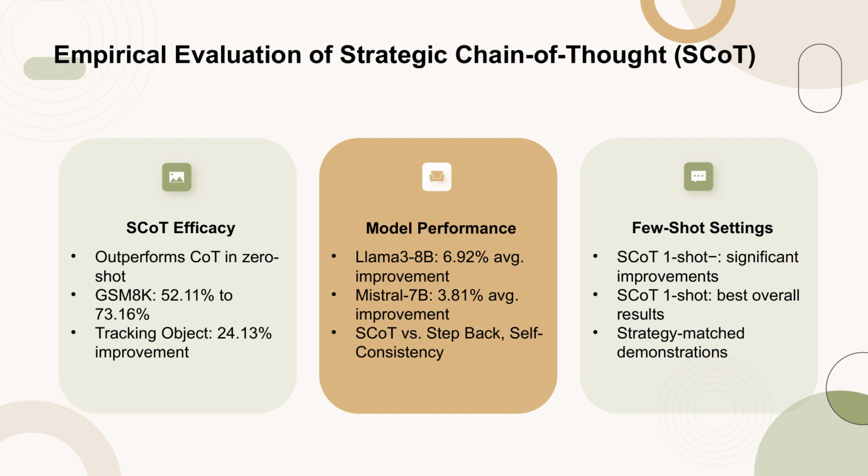The Llama 3-8B model showed an average improvement of 6.92% across all datasets, while the Mistral 7B model demonstrated an average improvement of 3.81%. SCoT also performed better than step-back and self-consistency methods in most cases.